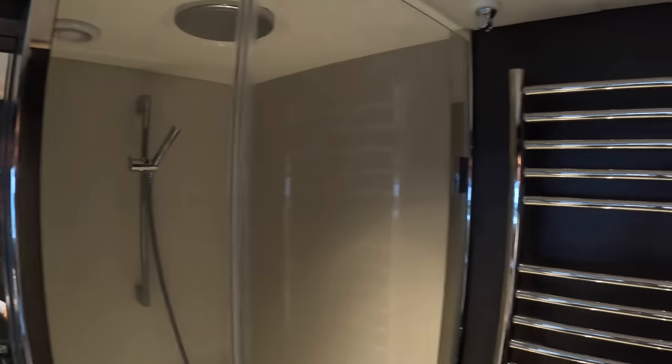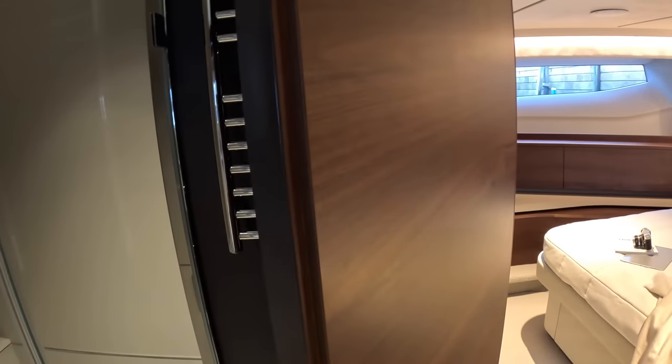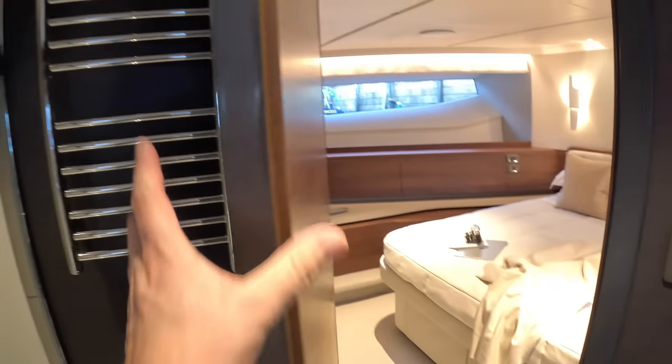Big rainfall shower, the towel rail, and the loo. And another thing to mention in here is the fact that you can see the colour of the wood here, this walnut wood. In the bathrooms, they've gone for a greyer shade. Can you see that? Now that's a tiny detail, and I must admit, I didn't even notice it until it was pointed out to me.